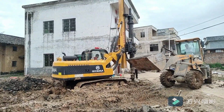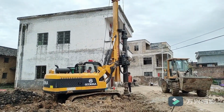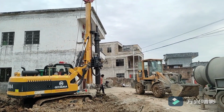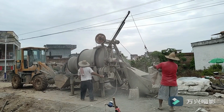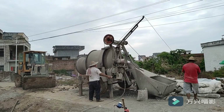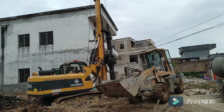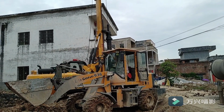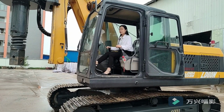It can be equipped with a set bucket, an auger blade drill, or a drilling tool such as an egg drill. You can choose a suitable drill bit according to different geological conditions. The rotary drilling rig can be transported with drill rods, and the equipment does not need to be disassembled during transportation.